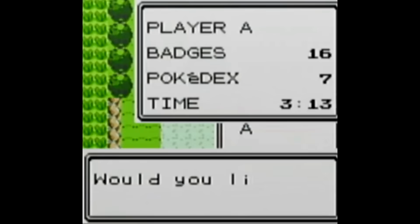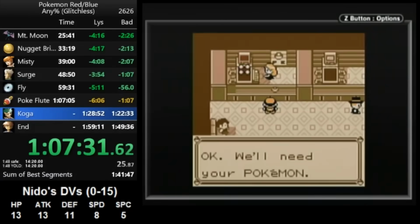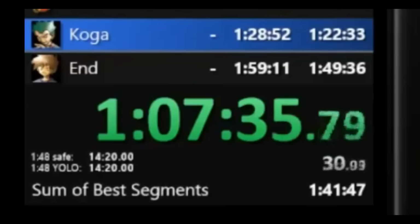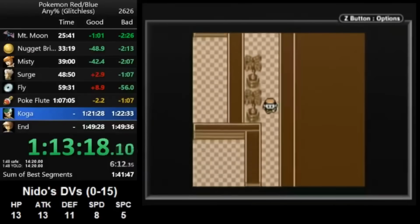Historically, every game in the franchise had their runs timed with the in-game timer at the end of the game. On August 18th, however, the community decided that all future runs of Pokemon would be timed with a traditional, real-time timer from start to finish. There were a few reasons for this decision.